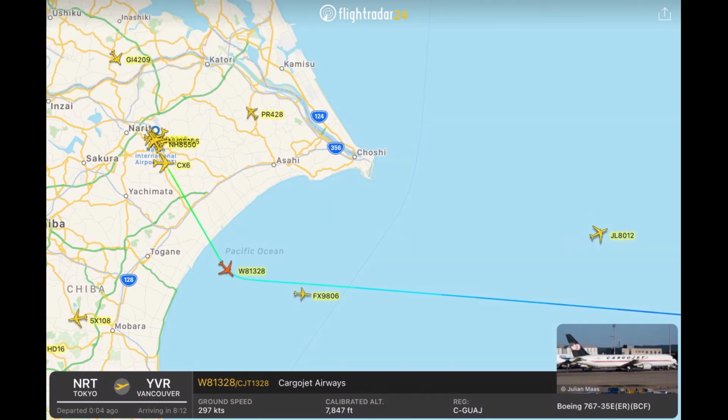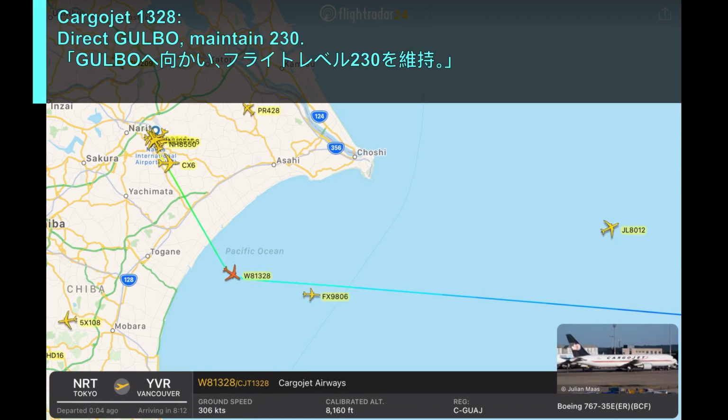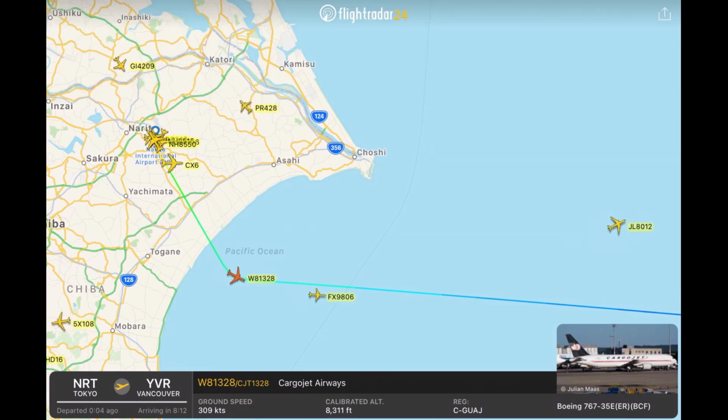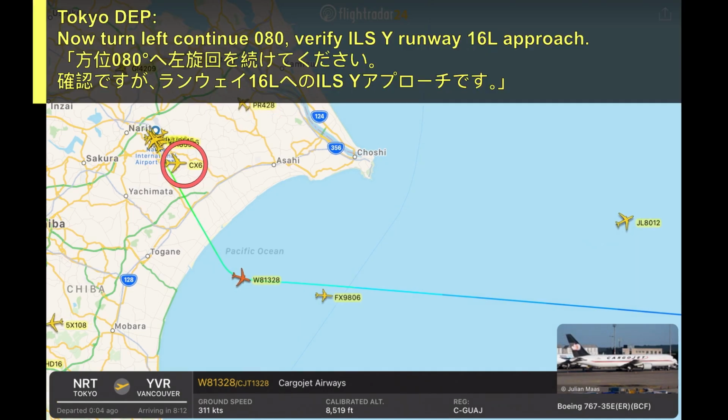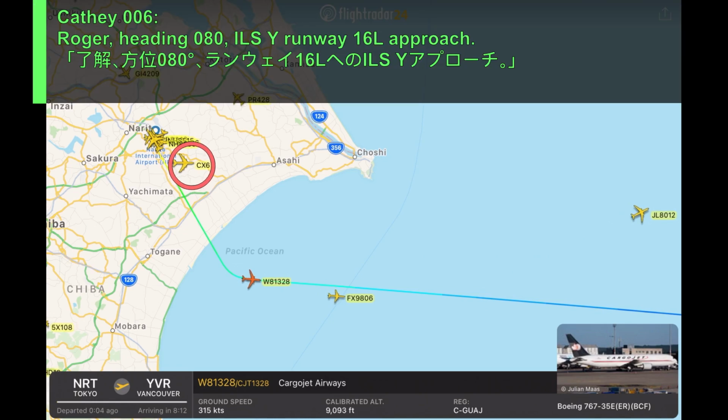Cargojet 1328, now cleared direct to Galbo, maintain flight level 230. Direct to Galbo, maintain 230, Cargojet 1328. Cathay 006, now turn left heading 080, verify ILS Yankee runway 16 left approach. Roger, heading 080, ILS Yankee runway 16 left approach, Cathay 006.